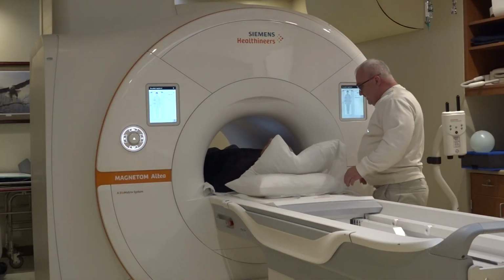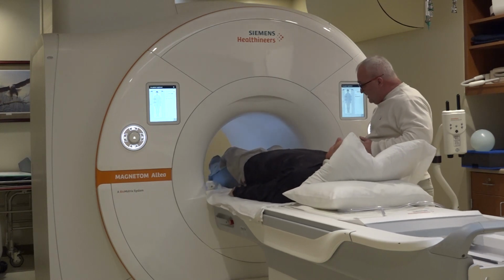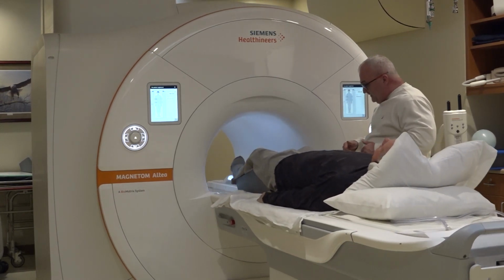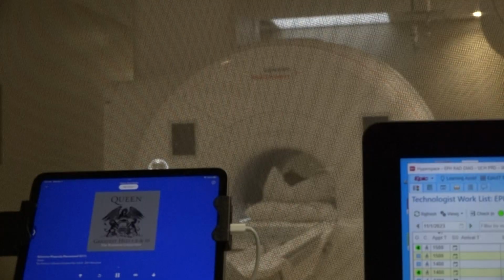Well, MRI is an amazing tool. You use radio waves to pass through the tissues, and then the tissues give off a signal. Different tissues give off different images and different frequencies as they react to the radio waves within the magnetic field.